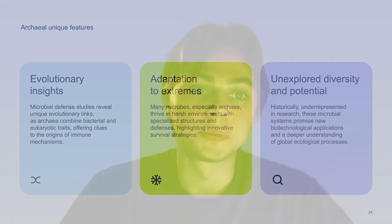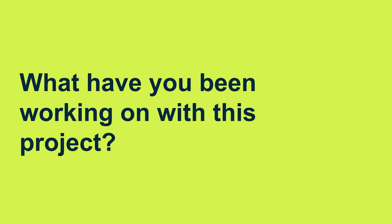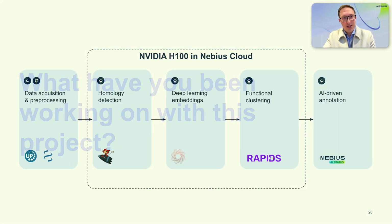But I think that we will find more insights in the near future that will be made on top of archaeal research. Wow, that's really interesting to see how it makes them so unique in that research and gives you some really interesting findings. I'd love to understand how you've been working on this project and what you've been doing there. Could you take us through that?